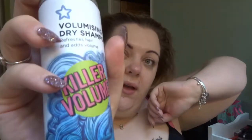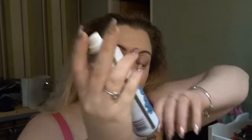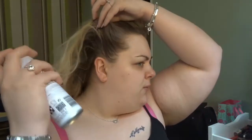So then I'm going to take some dry shampoo, which is the Superdrug Volumizing Dry Shampoo, which I think I have put in some of my favourites before. It's so good. It's normally always on 2 for 1. So definitely worth picking up, and it is actually volumizing.